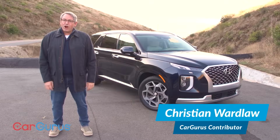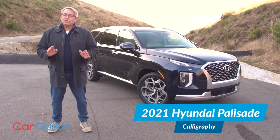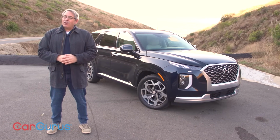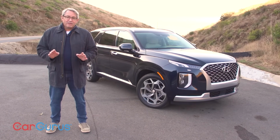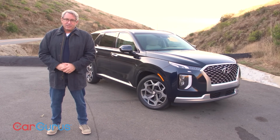Hi, I'm Chris Wardlaw for CarGurus, and this is the 2021 Hyundai Palisade in the new top-of-the-line Calligraphy trim level. As you can see, it's fancy. The Palisade is Hyundai's largest SUV, a mid-size 3-row model that looks bigger in photos than it is in person. Still, this is a roomy and comfortable SUV, perfect for families seeking a good blend of room and utility.